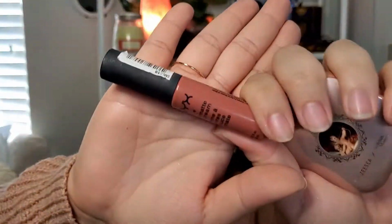Right, for lips, this is going to be done by the time the video's done. But for lips, I'm going to be using my favorite. This is my holy grail lip product. It's the NYX Soft Matte Lip Cream in Con. This pink, if you're looking for a perfect neutral pink for literally any skin tone, bold claim I know, but it's literally true. Any skin tone will look good with this. This is the perfect pink. It's so good.